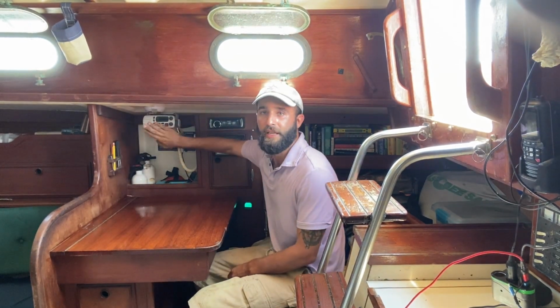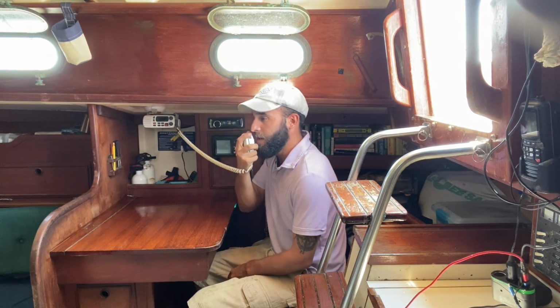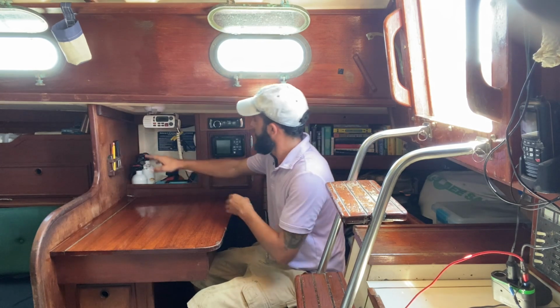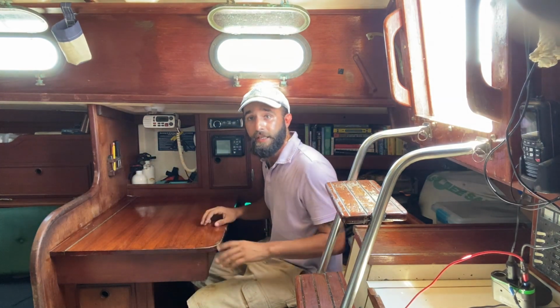Here's the built-in VHF. Pretty handy. Mayday, mayday, I'm out of beer. Yep, we got more fire extinguishers back there, flares, throw ropes, all kinds of goodies.